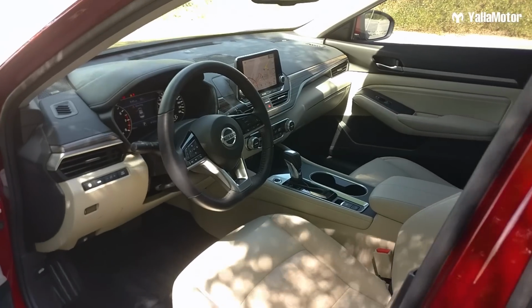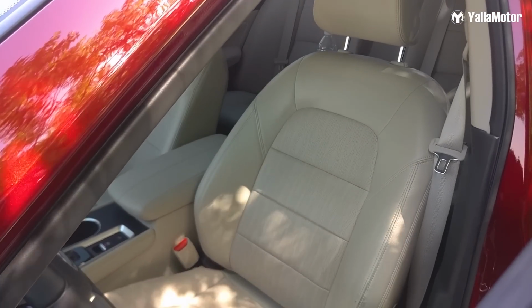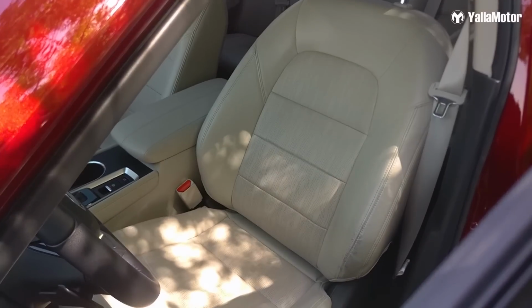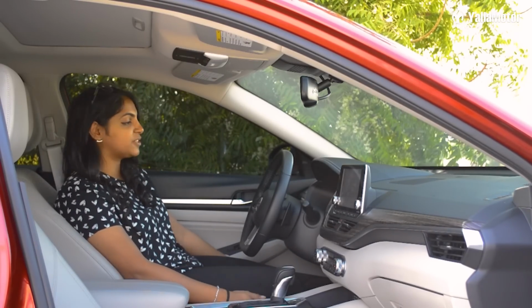So, talking about the interiors of this car, the first thing I would consider is how comfortable are the seats, considering this could be a daily drive. I've been stuck in traffic for about an hour, I've been doing really long drives, and I didn't break my back, which means that this honestly is a very comfy set of seats.